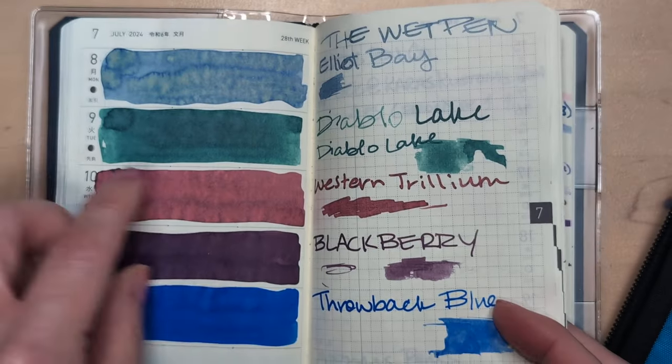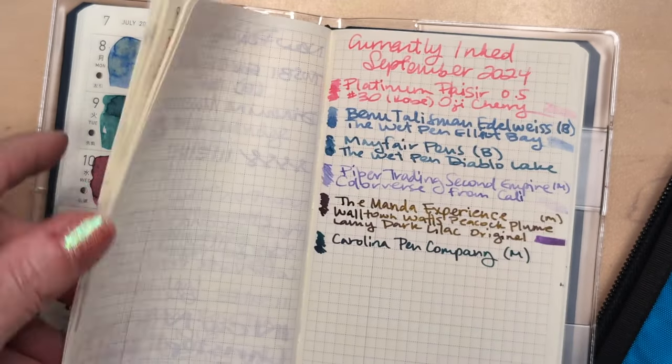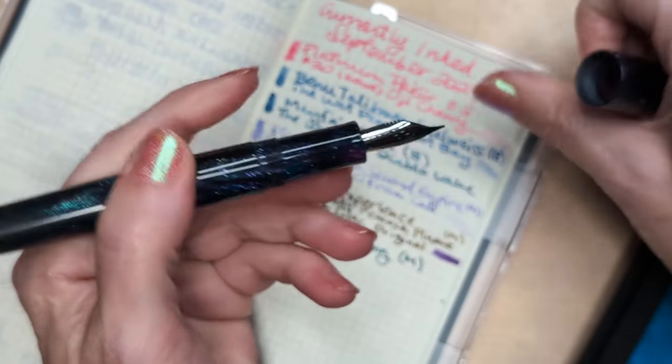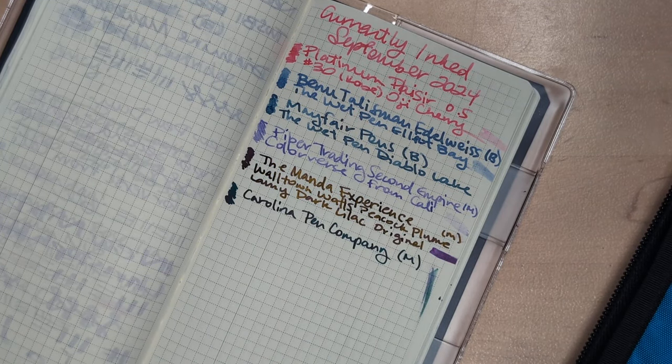Now look, here's Diablo Lake, and that's Diablo Lake. That could be Diablo Lake. I'm gonna trust myself. And that could be Elliott Bay. It's certainly not Michael Bay. Wait, who's Michael Bay? Sorry. I have issues. You know that, though. I don't know what this ink is then. Ooh, it's pretty when it gets all smeared with other colors.